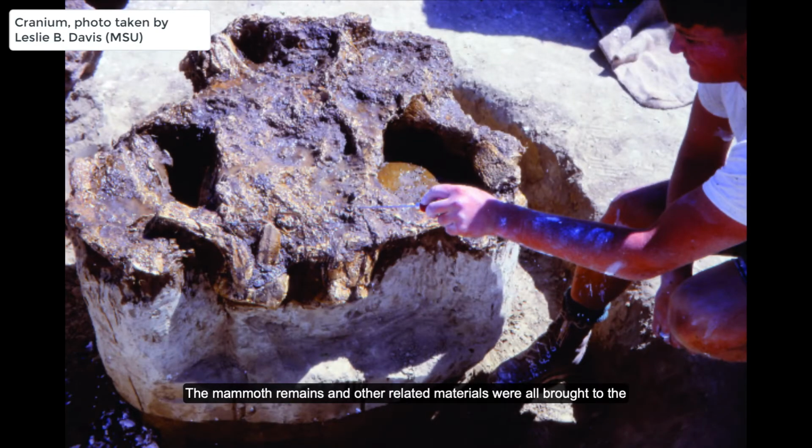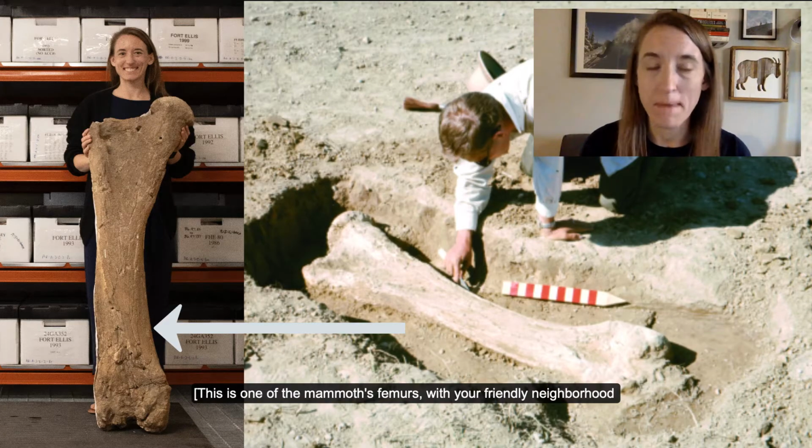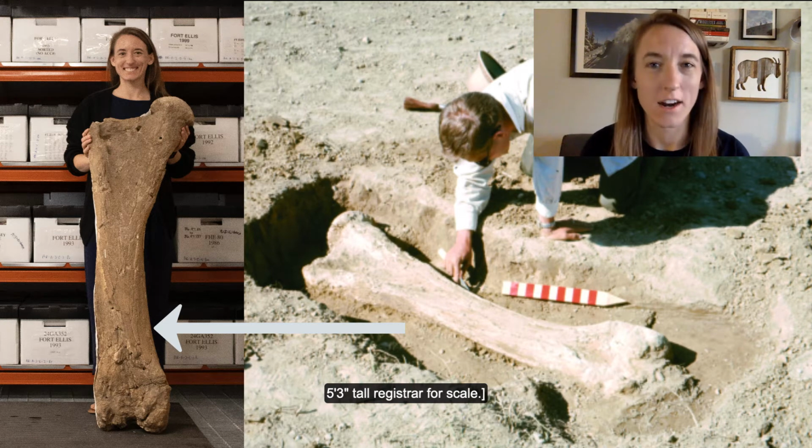The mammoth remains and other related materials were all brought to the Museum of the Rockies, where they've been curated in the history collection ever since. Research conducted at the time showed that the mammoth was a bull around 45 years old at the time of his death. The mammoth stood approximately 14 feet tall to the top of his skull and could have weighed around 12,000 pounds. His right tusk alone is 9 feet long and weighs 150 pounds. This is one of the mammoth's femurs, with your friendly neighborhood 5-foot 3-inch tall registrar for scale.